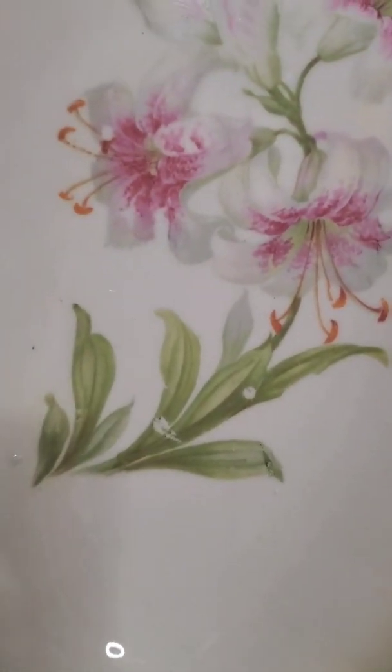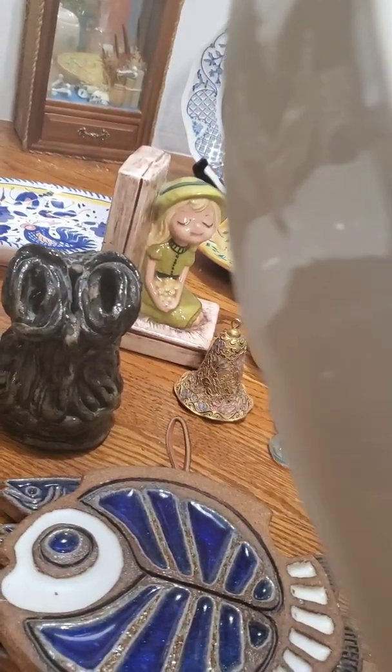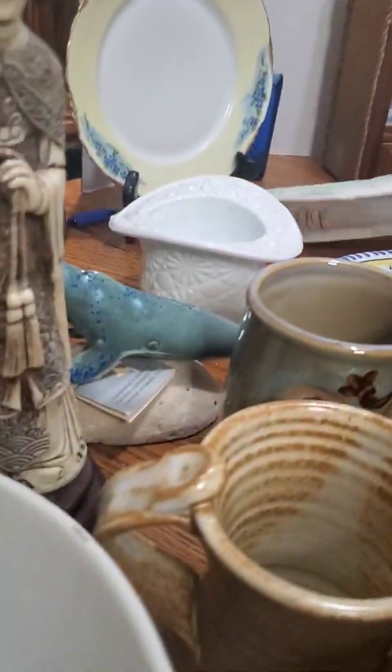It's not hand painted, but I just thought the flowers were really unusual. So I went ahead and picked this one up. It was $6.99, but green tags were half off. And it is a German piece. So it was only $3.50.